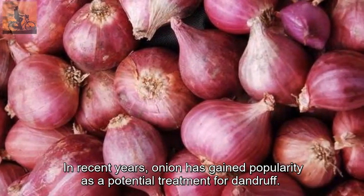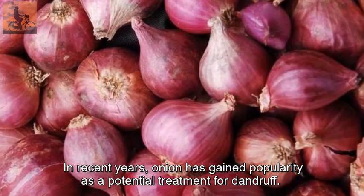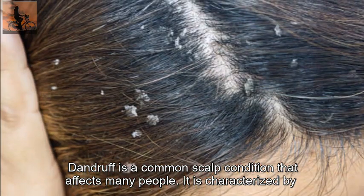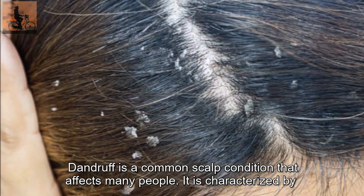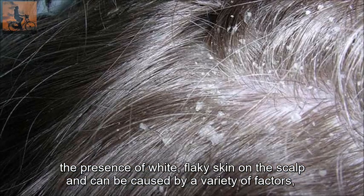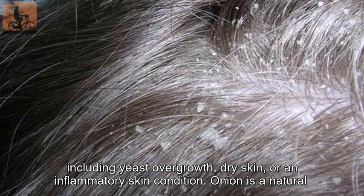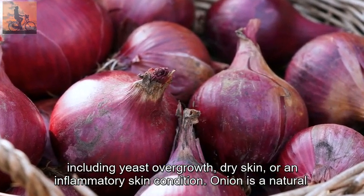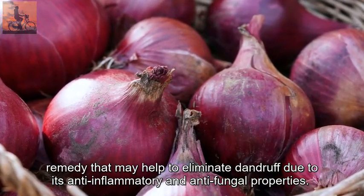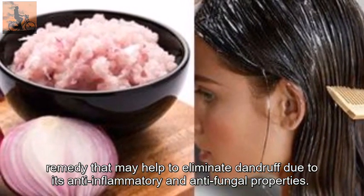In recent years, onion has gained popularity as a potential treatment for dandruff. Dandruff is a common scalp condition that affects many people. It is characterized by the presence of white, flaky skin on the scalp and can be caused by a variety of factors, including yeast overgrowth, dry skin, or an inflammatory skin condition. Onion is a natural remedy that may help to eliminate dandruff due to its anti-inflammatory and antifungal properties.